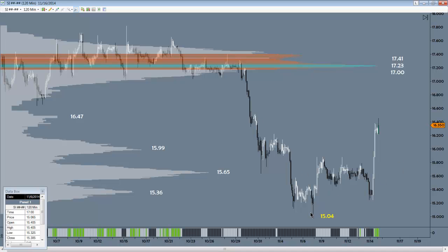It did the same deal, broke to new structure lows here, but just recently developed a lot of new hot areas to watch. Many in the $15 camp here. The absolute low 15.04, we've got 15.36, 15.65, and 15.99 as the key spikes here. We're at 16.34 here Sunday evening, so the bulls are keeping it north of 16. That's a key area to watch.